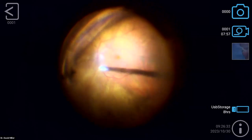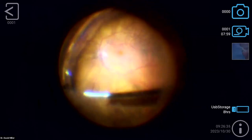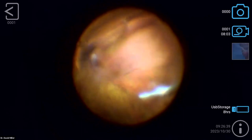It still hasn't fallen yet, but I know there's quite a bit of anterior capsule in this particular case, but I'm working my way around.